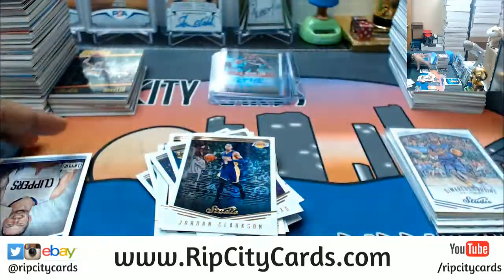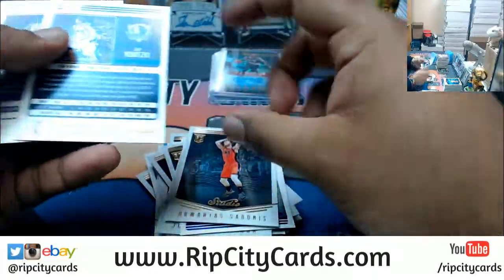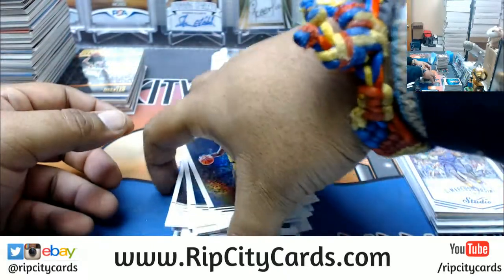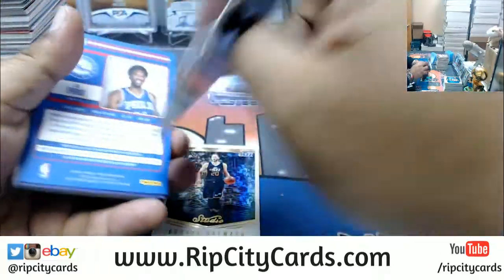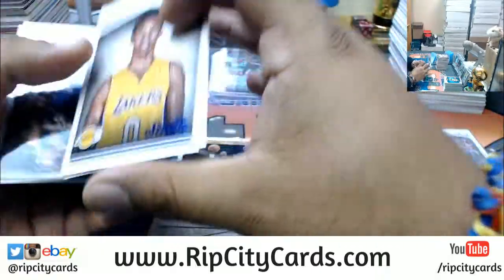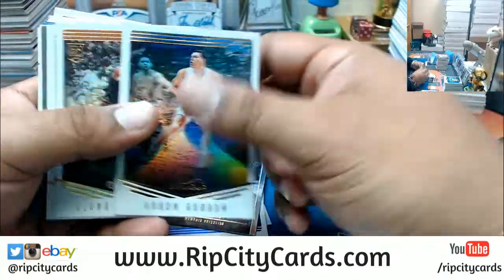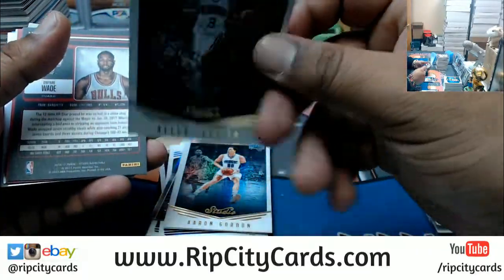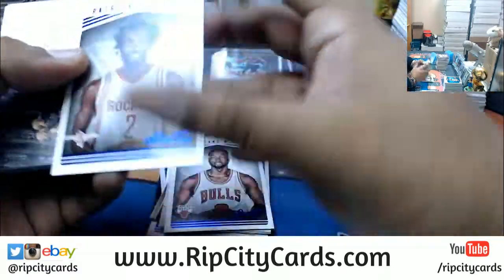For the Wizards, John Wall patch. Sabonis, Dirk, Magic, Clyde Drexler, gosh, man, seriously, Bede, McYoung, Driven, definitely a pain, it's not fun. Allen Iverson, Sixers, that's my favorite player of all time. D. Wade, second player of all time.